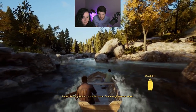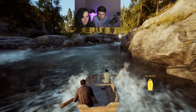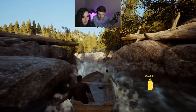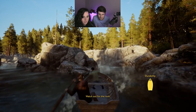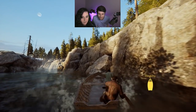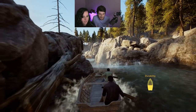Looks like our peaceful boat ride is over. Some rough streams ahead. Wait, were we able to go whitewater rafting? Apparently. Okay. Ooh, clutch! Ooh, baby! Check for the rock. How are we doing this? Oh, what? Okay. Hold on. Oh no. Okay. We're gonna bop this probably.